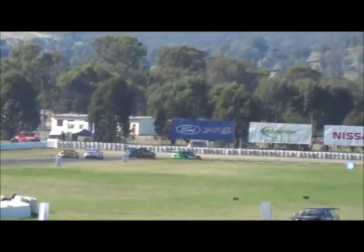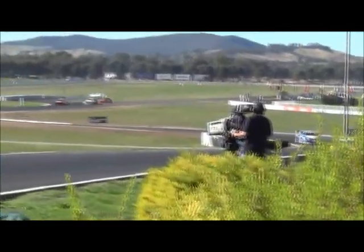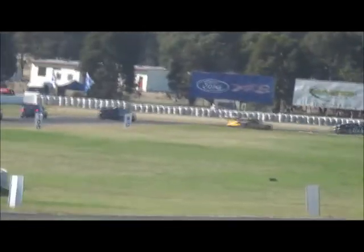Sorry, it's actually Shane Woodburn. Five laps to go. Michael Robinson as they head to turn 1. Coming through in a line.